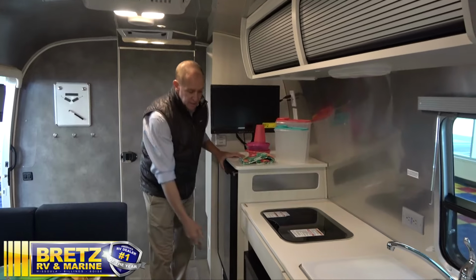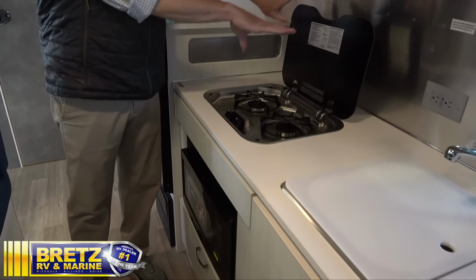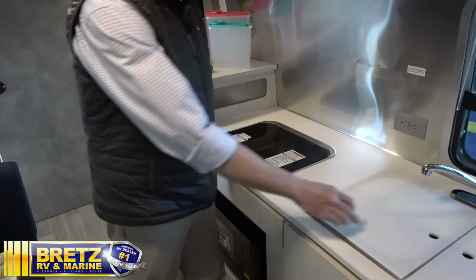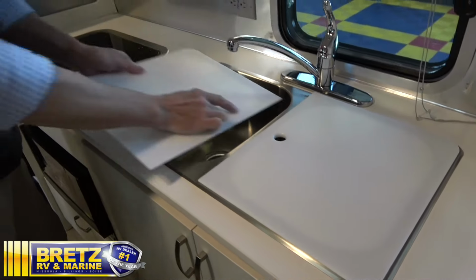The rest of the kitchen, you've got the built-in microwave and the nice 2-burner cooktop. This has an automatic splatter guard. As soon as you open that up to use it, it's going to keep it from getting on the walls of the trailer. And then the stainless sinks with the covers that act as cutting boards.